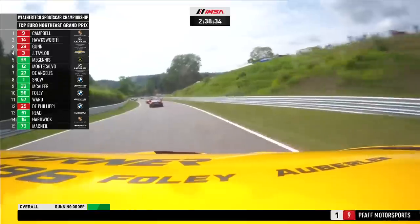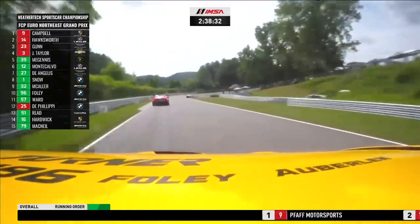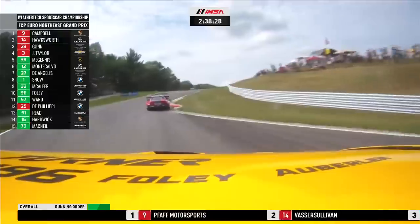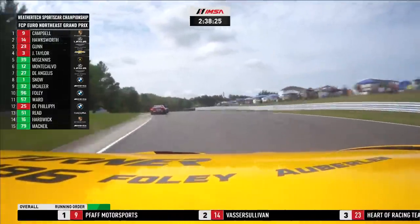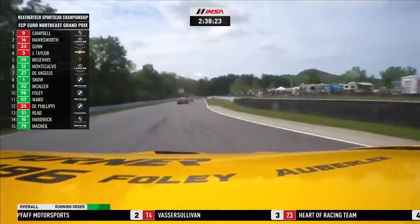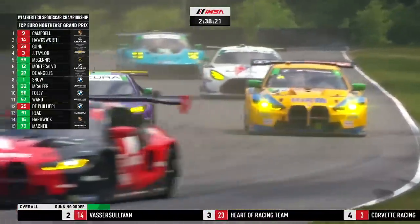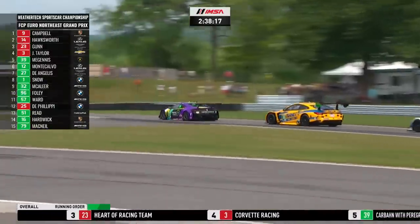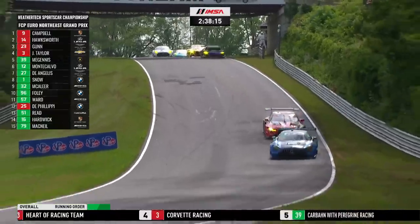So elbows out already, Jeremy Shaw, but it has been a neat and tidy start nevertheless. It has, and a good start there for Conor DeFilippi. He's already picked off three cars. He got Cooper McNeil and Ryan Hardwick on the first corner. He's also managed to get past Aidan Reed in the Rick Ware Racing Acura as well on that first lap. So good early charge for Conor DeFilippi.